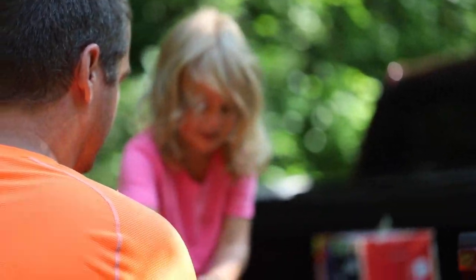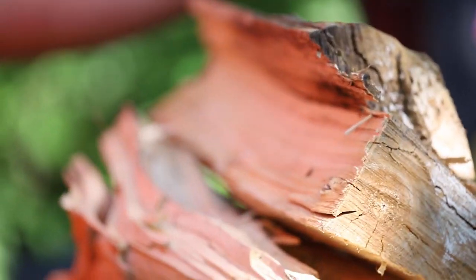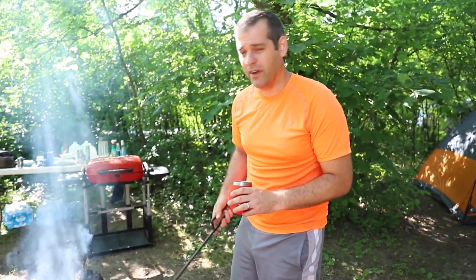Are we getting our wood for our campfire? Oh, yeah. Mommy, okay. Are you going to put all this wood? Yep, sure. Getting us all ready for cooking breakfast? Well, yeah.